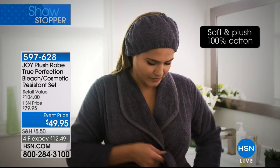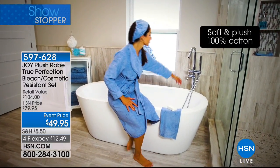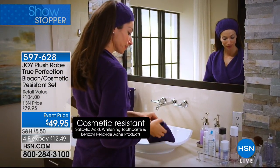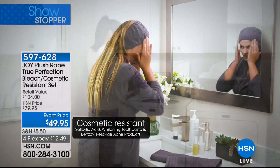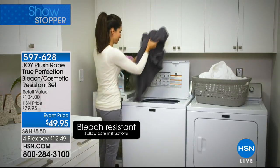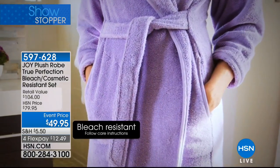This robe is lightweight, just like the towels, super absorbent, and will dry in a fraction of the time. It will dry you when you step out of the shower, and you're going to be wrapping yourself in luxury, because Joy didn't miss any of the details. She gave us 5-inch slash pockets for our hands. We can even pop our hairband in there. The wrap look is so flattering on everyone.